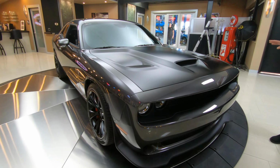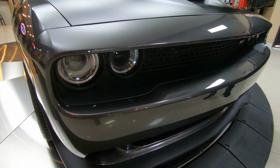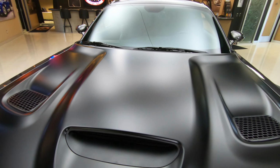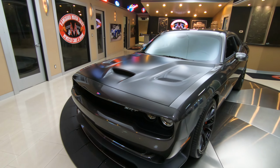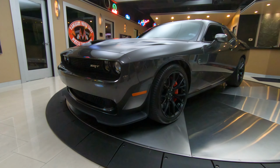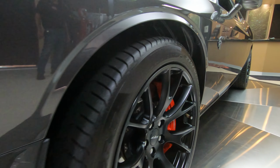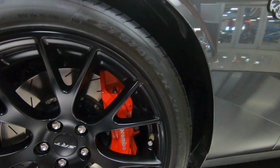The bottom of the car, we've already had this thing up in the air. The bottom of the car looks brand new, just like in '16. It's got the blacked out hood on it, looking sweet. And of course, everybody knows what these Hellcats can do with that 707 horsepower. She is an amazing machine. And then check out those big old Brembos. Them Brembos are what's gonna make this 707 horsepower monster stop.